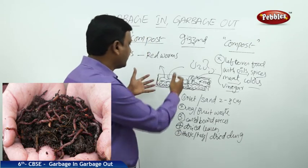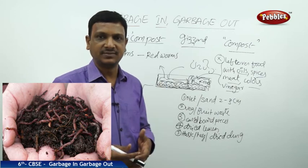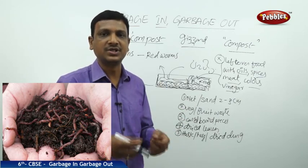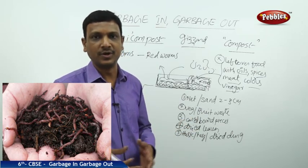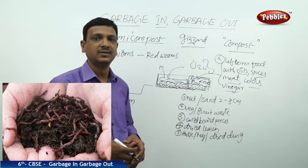So whatever is collected, it is very damp, and you can put it in sunlight for 1 day to dry it. So the dried vermicompost can be applied to the plants in your house, whatever plants you are growing in the pots. So this is how vermicompost can be made.